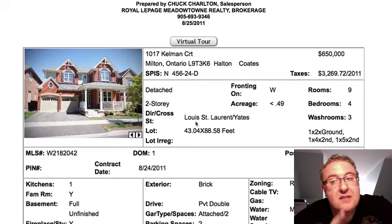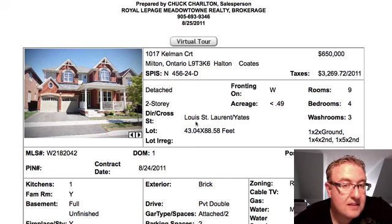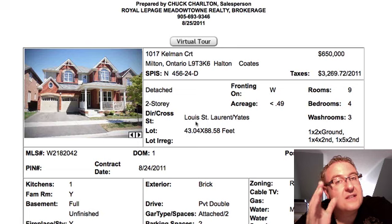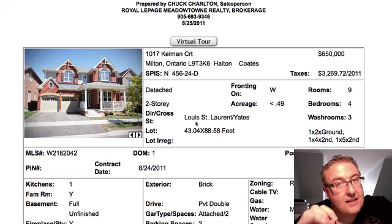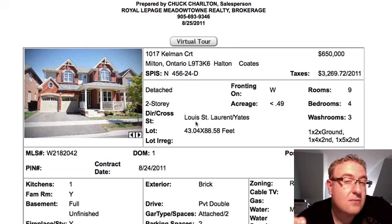Other thing I want to mention before we get out of here is the 650,000 price. Very clever, because if somebody's looking from 650 to 850, let's say, this is the first one on their list, or if they're looking from 450 to 650, it's on that list. So you bridge two price ranges versus if you're at 649.9. It's a completely different story. So the agent was very clever.